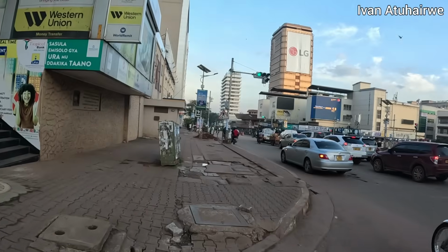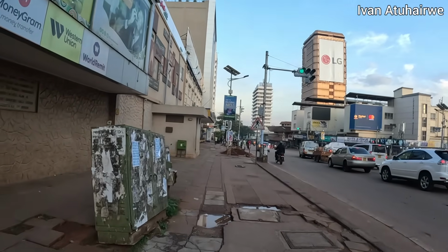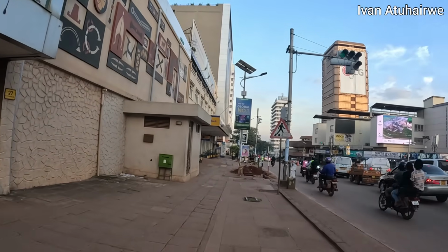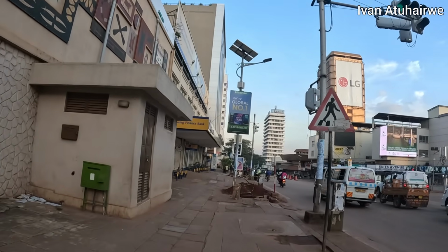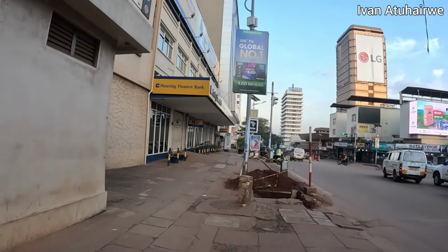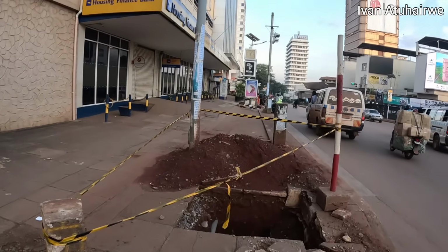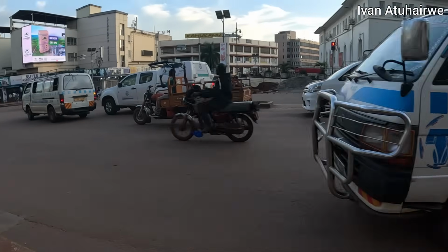So before I sign out, I also want to show you the traffic lights around here where the Entebbe Road starts from. They're also being modified. This junction is also being modified. Like, that is the reason for these holes that they've dug up. So I want to be crossing.